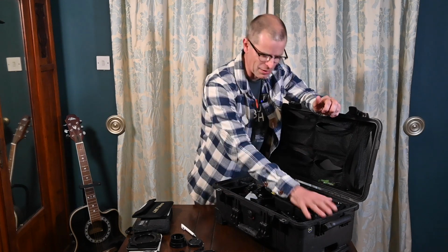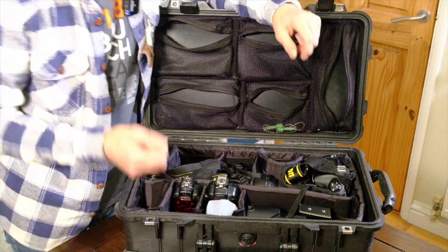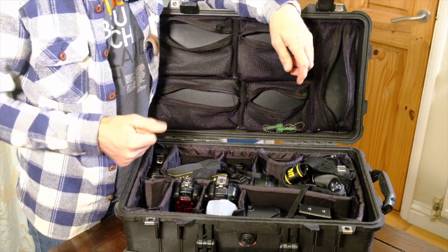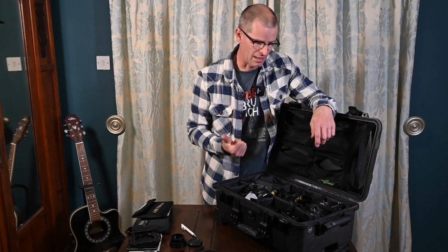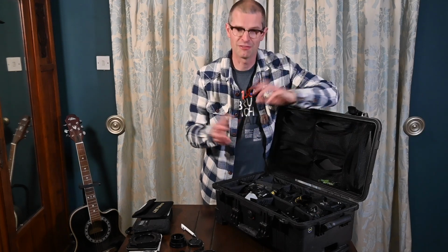Now the exciting part, the bottom of the bag. This is the bit you've all been waiting for, right? When I'm working, I always take 2 bodies with me at the very least really, and there's 2 reasons for this. First of all, it means I've got a backup. If one camera dies, I've got a second body, so I'm not looking like an idiot on a shoot who can't finish doing his job.